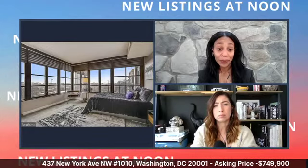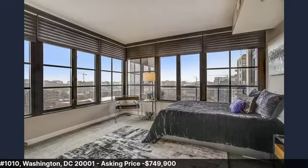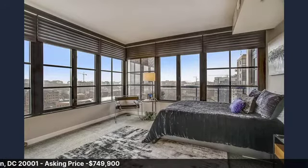But here is our primary bedroom. And imagine, this is where you get the sunrise. This is where you get the beautiful sunrises. So you can either sit out on the balcony, or you can just lie in your bed and watch the sun come up. So it's just a beautiful, really large bedroom.